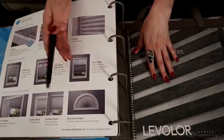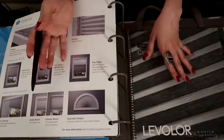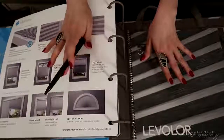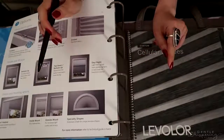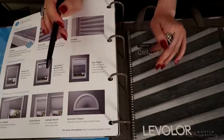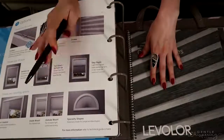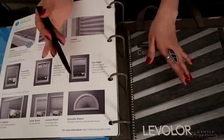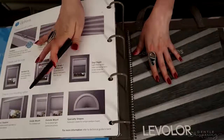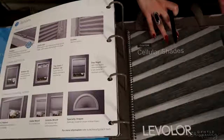The only cons with cellular shades is that they don't last too long. On average, the warranty is about 10 to 15 years on some material. The good is that a lot of these are DIY if you wish, a DIY project, or if not, then it can be installed for quite an affordable rate, considering that there are options like wood shutters that cost way more for installation. These are just a very simple installation. So this is that for you to choose from.